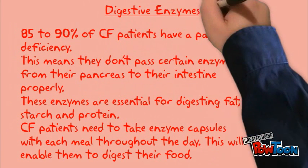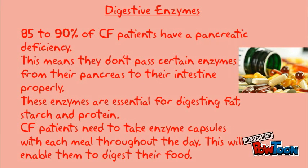85 to 90% of CF patients have a pancreatic deficiency. This means they don't pass certain enzymes from their pancreas to their intestine properly. These enzymes are essential for digesting fat, starch and protein. CF patients need to take enzyme capsules with each meal throughout the day. This will enable them to digest their food.